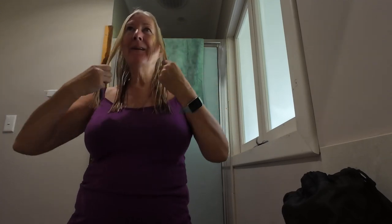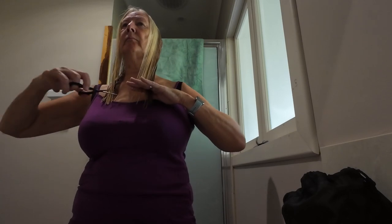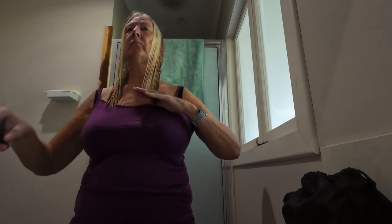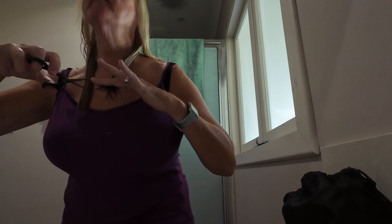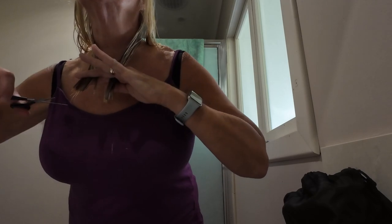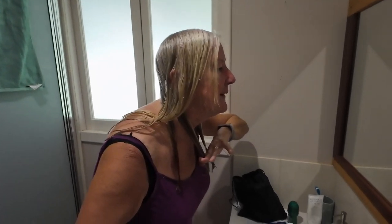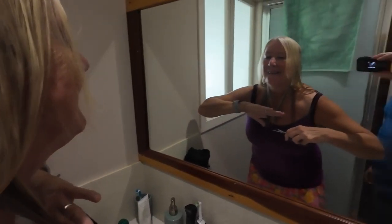It'll grow. It'll grow. I think I might end up with some short hair. I could have done just as bad a job. No, not let you touch my hair. I'm going to make a mess of it, not you.